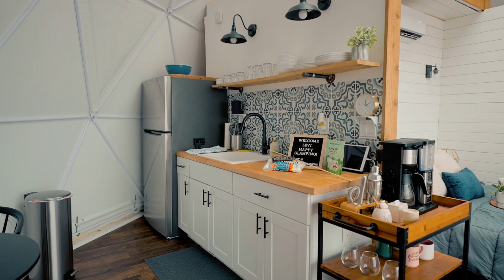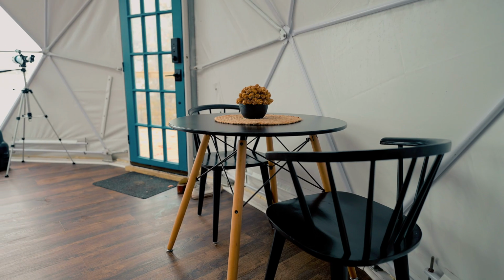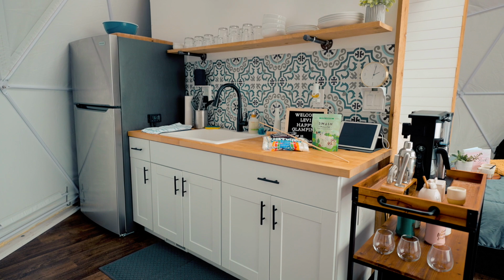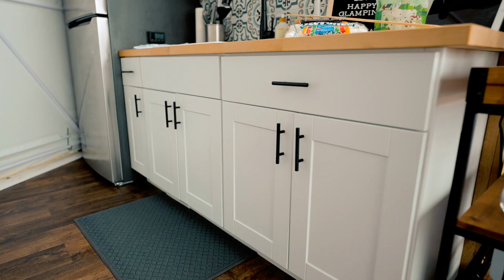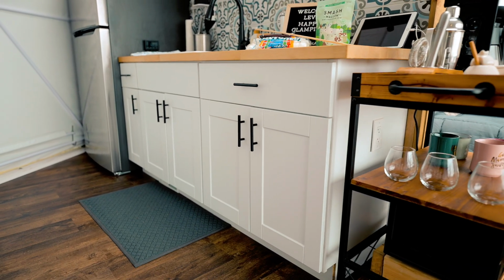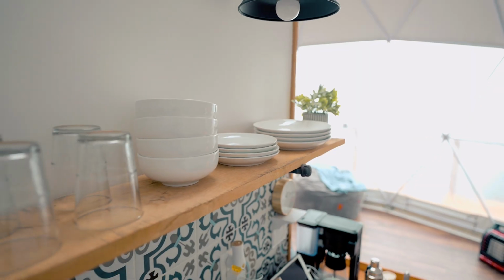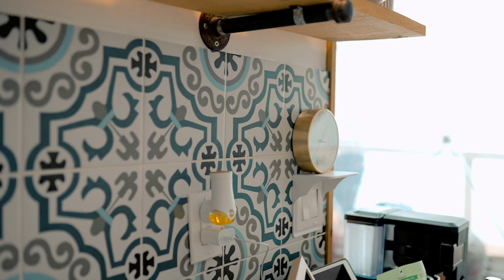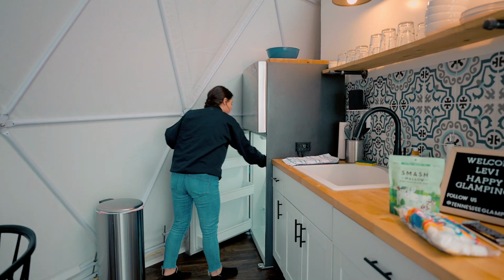The first thing you come into is your kitchen area. You have a small table over here to eat at, and then your whole kitchen area. You have some countertop space. There's cabinets underneath with all your dishes and everything you need. There's a floating shelf above all of this, and the tile backsplash of this kitchen looks really cool as well. There is a full-size fridge in here actually, which is pretty cool to have for an off-grid area.